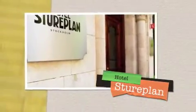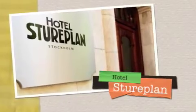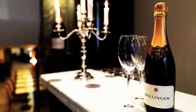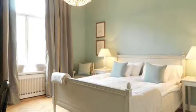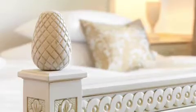Hotel Stureplan gets my vote for best Bollinger champagne bar. In fact, the hotel features Stockholm's only Bollinger champagne bar. But Hotel Stureplan is much more than about good bubbly. It's a beautiful 19th century boutique hotel with decor throughout that is light and warm.